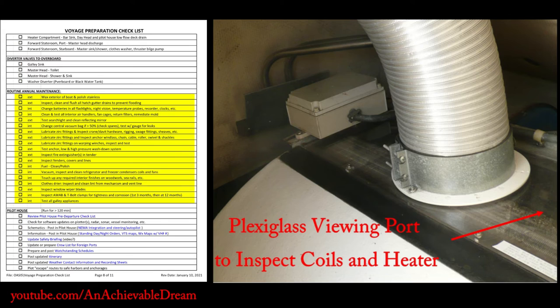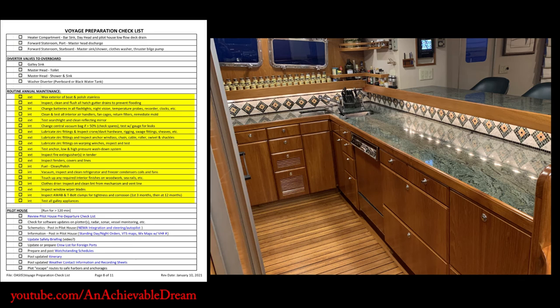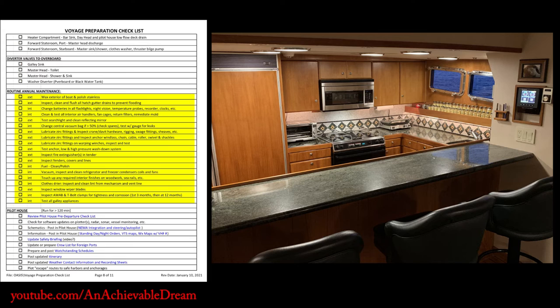Over time, clothes dryers build up a significant amount of lint around the outside of the drum and inside the enclosure, which can present a fire hazard if left unattended. Depending on how much you use your dryer, the dryer vent needs to be periodically swept clean. If you are not living on board your boat, then running a quick test of all galley appliances will give you peace of mind and likely be appreciated by all.